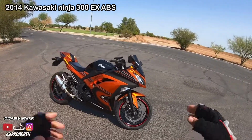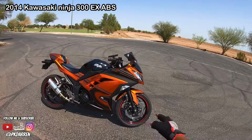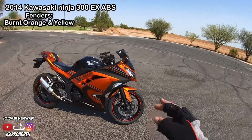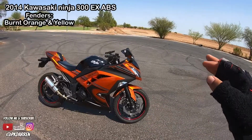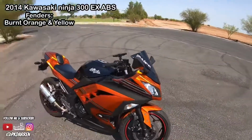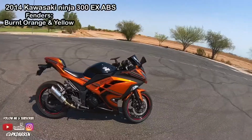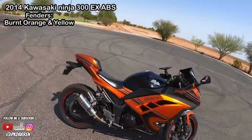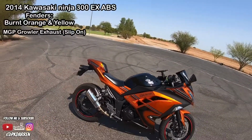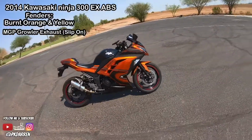So I bought these. I didn't know it said SE, but they all fit each other. I bought these burnt orange fenders with yellow parasailing. As you can see, it is yellow from certain angles, and then it goes burnt orange. I also installed the MGP slip-on growler exhaust. I believe that's how you say it.